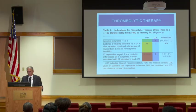And thrombolysis is contraindicated in patients with ST segment depression, unless that is an indication of posterior MI, which is usually due to the occlusion of the circumflex or a small circumflex.